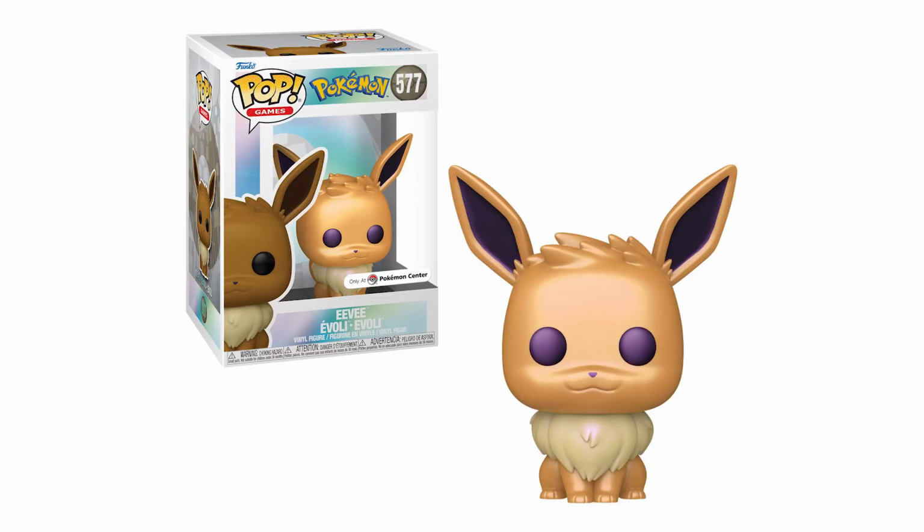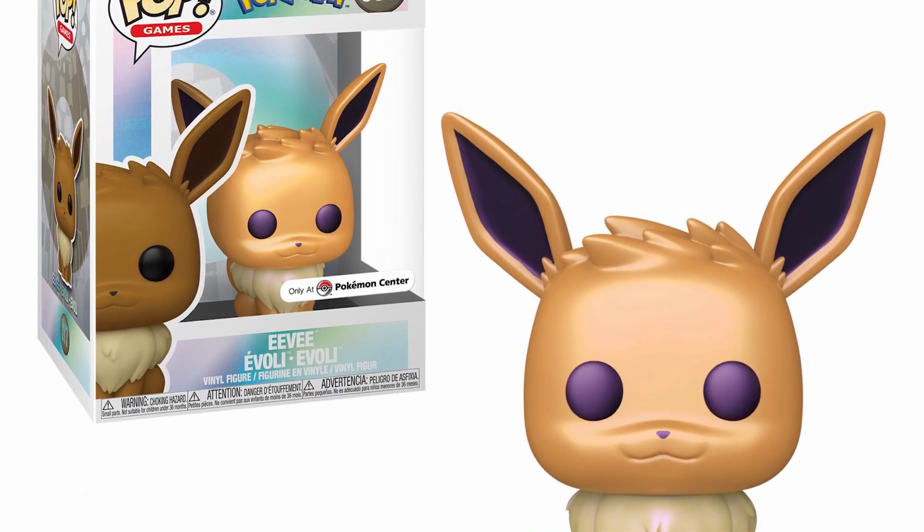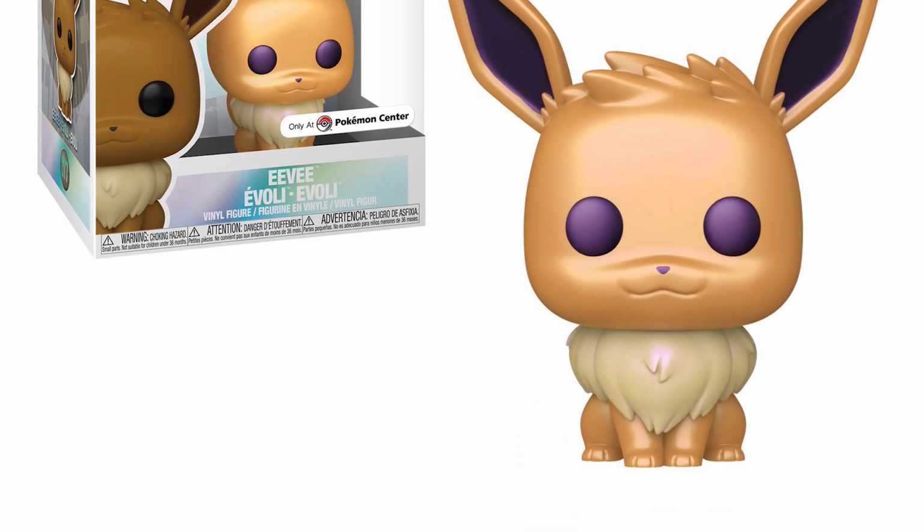Taking a step outside of Japan again, we did have a photo of the Funko Pearlescent Eevee come out this past week. No word on a release date for this thing, but because we got the photo, maybe it's gonna be this week, maybe it's gonna be next week, sometime in December. Not exactly sure yet, but I think right now everyone's kind of estimating around December.